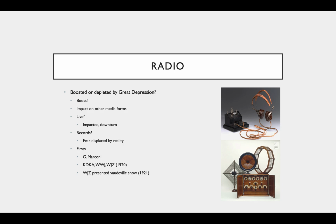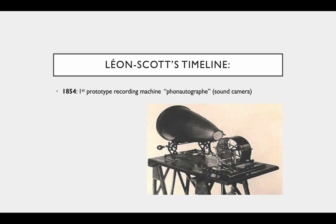So you've got Marconi as the principal inventor here. The first radio stations in 1920, WJZ and KDKA in 1920. Interesting note, the K typically represents that a radio station is west of the Mississippi, and if it starts with a W, it's east of the Mississippi. WJZ presented a vaudeville show, the first vaudeville show on the radio in 1921, so you're seeing these kind of overlaps.